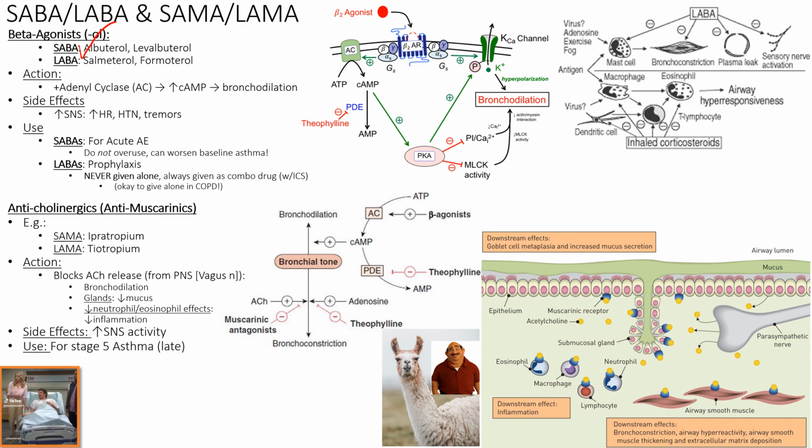So SABAs are always available at all times. They need to be available there. LABAs are always combined with something. They're never by themselves. So never give them alone. They usually are going to be combined with another agent, because otherwise the beta agonist causes widespread side effects, but also it can have a rebound bronchoconstriction, which is not great.